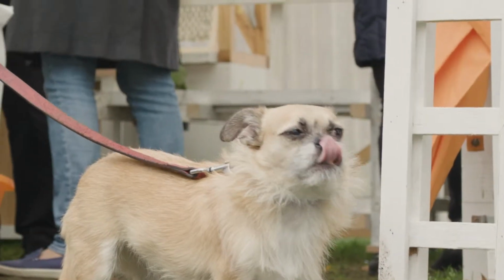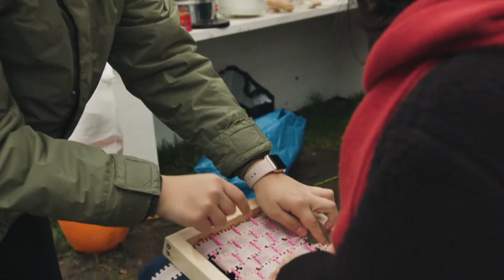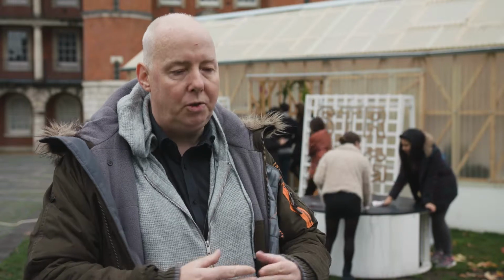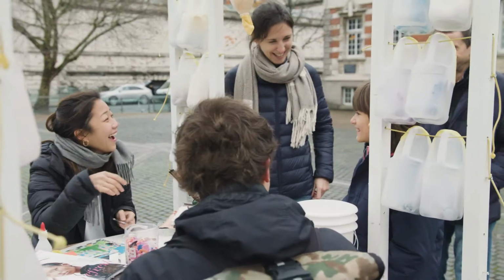Quite often residents don't actually talk to each other. They go into their properties, they live in their houses, they go into their flats, but they don't actually talk to each other. And these community projects give them an opportunity and a space to actually meet, and that is very rewarding. And you can see the community start to grow and people get to know each other.